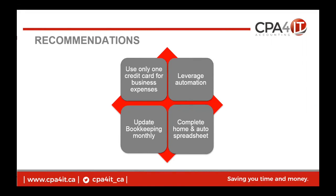Keeping up to date with your bookkeeping, so that if you have a July year end, halfway through July, you're not saying, oh geez, now I have to do a year's worth of bookkeeping in 2 weeks. You really don't want to find yourself in that scenario because it's stressful. And most people don't like bookkeeping as it is, so it's better to keep up to date with it throughout the year. And completing your home office and automobile worksheets.